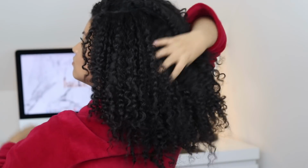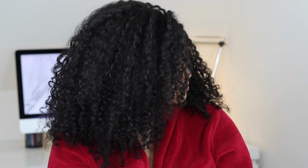Guys, just give this method a try. I'm telling you, if you want to achieve the perfect wash and go, make sure your hair is wet. And I mean like soaking wet, okay?